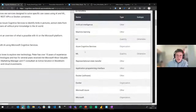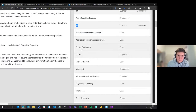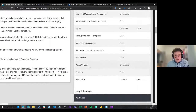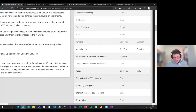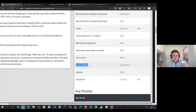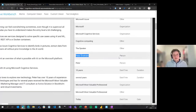And then we have a few key entities here. We're talking about artificial intelligence, machine learning. We're talking about Docker, Microsoft Azure. So these are entities, not only words, but entities that they think are specific things. Sometimes it doesn't get this right, because today I was not referring to the American TV program, unfortunately, but it identifies, for example, Active Solution, the company I work for, as an organization. And it identifies Peter Orneholm as a person.